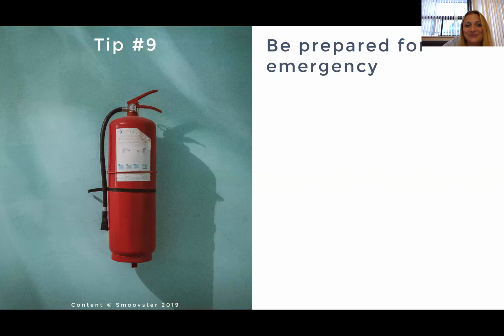Tip number 9, be prepared for emergencies. Well, you might ask, what emergency? What kind of emergency? I am young and restless and I'm on top of everything. Well, fair enough. But the definition of an emergency is that it comes up in an unexpected way and when you're least prepared for it.